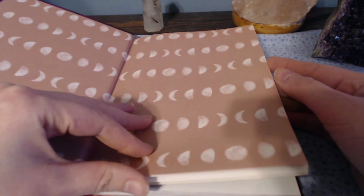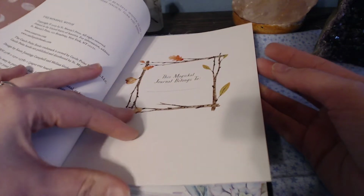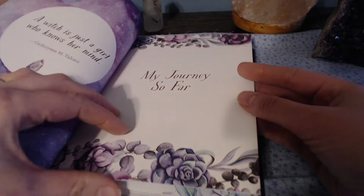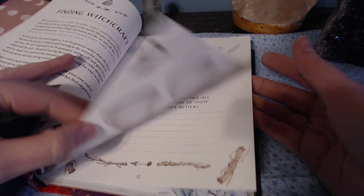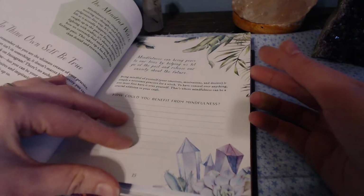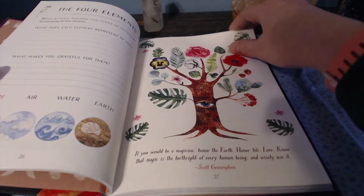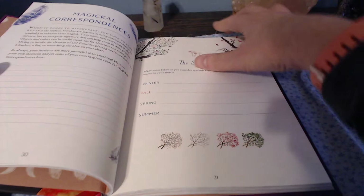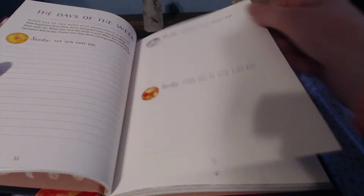But it is all about your path, and you don't have to do it on a daily. It has a lot of flexibility, but it is so pretty. For one, I just love the artwork in it, but it has a lot of journal prompts of describing your path, and then it kind of goes into how you would describe everything. What does mindfulness mean to you? Awakening your senses. And there's a lot in here, and you could very easily take your time with this. So it goes through the elements, it does go through the seasons, and it's very guided, which I really like.